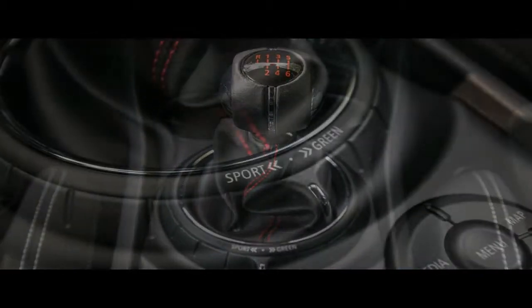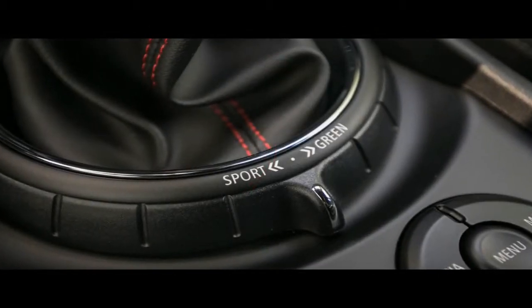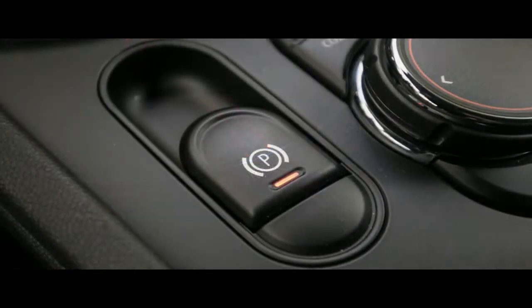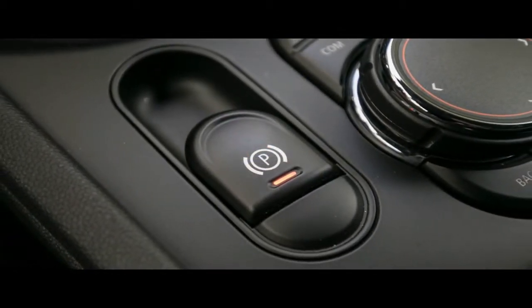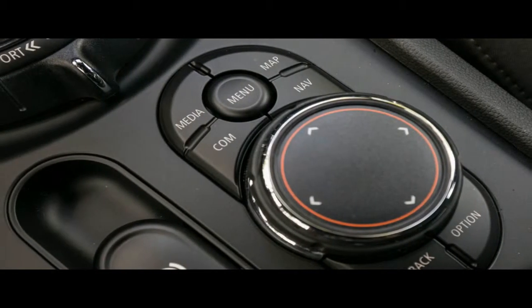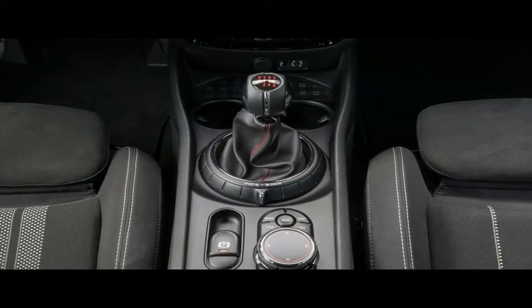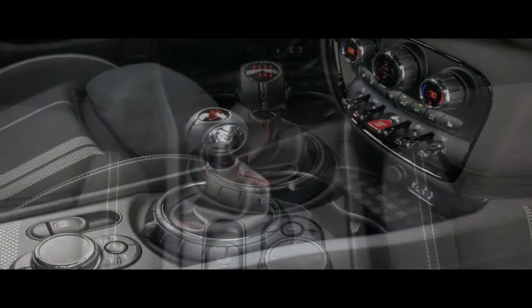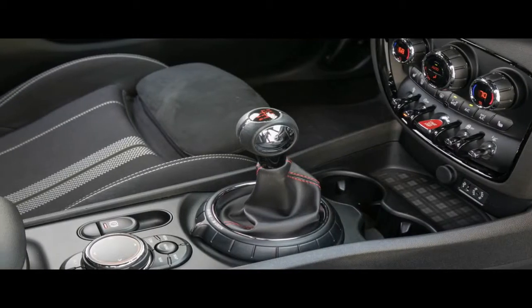Mini opens pricing for the John Cooper Works at $35,950, which is $5,650 more than a Clubman S All4 and $7,450 more than the quicker-accelerating front-drive Clubman S. It's also right in the thick of a trio of heavy hitters, the Focus RS, the Civic Type R, and the Golf R, leaving several big-ticket options on the table.